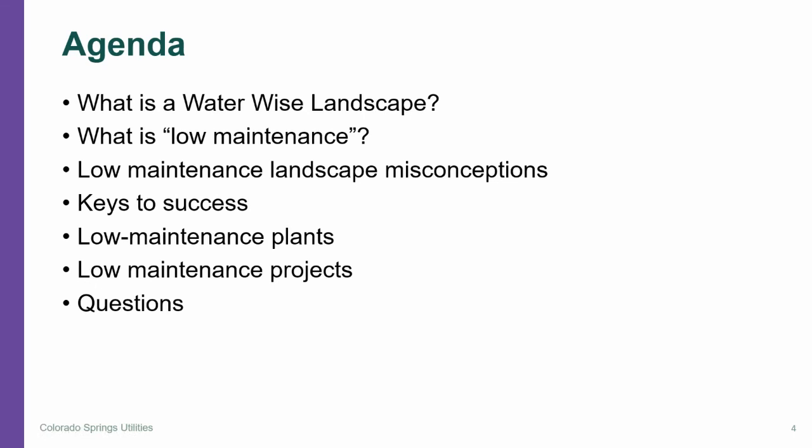You will have to determine what that is for yourself, but we'll talk about some different ideas around that. So we'll talk about those misconceptions, as I mentioned. Then we'll move on to the keys to success. So we can clarify, no matter what kind of project you want to do, the things that will set you up for success with those projects. So we'll go through that. Then we'll talk about low maintenance plants. Very often when people think of a low maintenance landscape, they really focus on the plants. The plants are really important, obviously, but we'll talk about how those plants need to fit into the landscape to really achieve a low maintenance landscape.